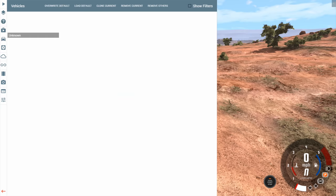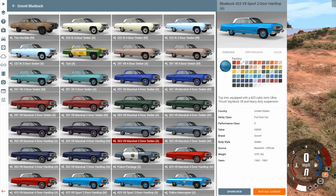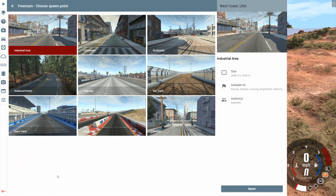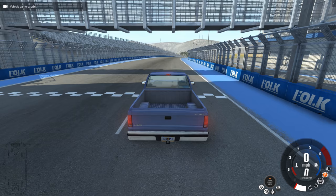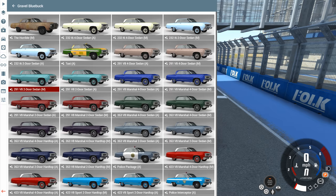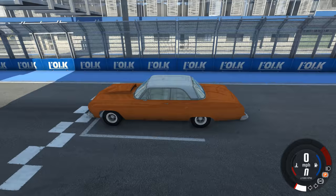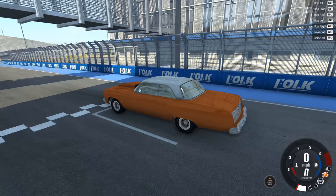Okay, next up, I believe, is the Custom, correct? Yes, it is the Custom, and on this one, I want to go ahead and try it out on a track. So we're going to move over to West Coast, USA. With the Custom, we once again have a 423 V8, but it makes even more power than it did in the Road Sport. In the Road Sport, it made 382, and the Custom, it makes 384 horsepower. That's 2 horsepower more. In addition to that, it has an upgraded suspension setup. And then it also has a custom hood.